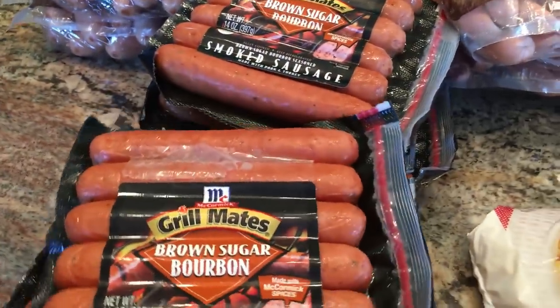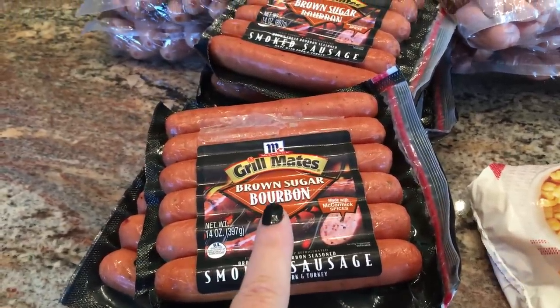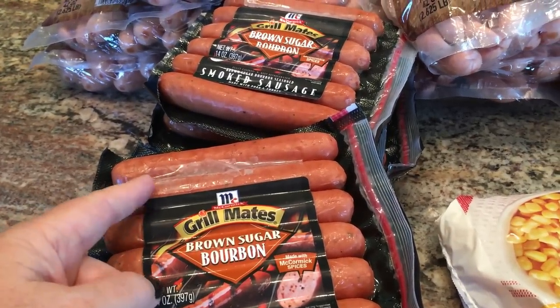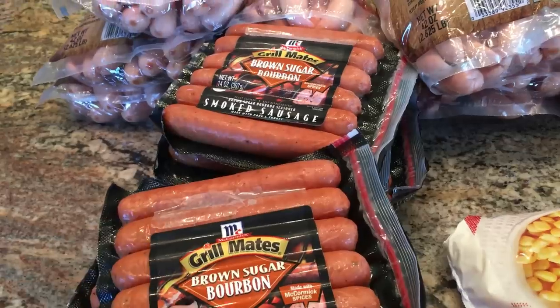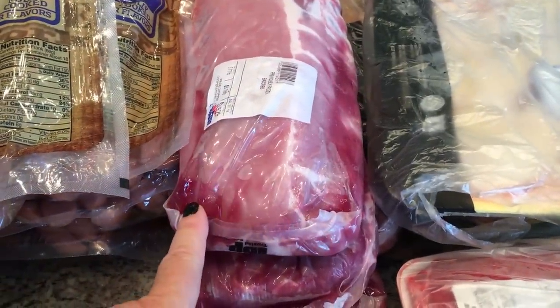And then when I was in the store, these were regularly $4.29 for the Grill Mates. They were on sale for $2.99, and they had a Peely sticker, 55 cents off. In my store doubles, so that made them $1.89. I got 10. I picked up some corn, and then I picked up four racks of the baby back ribs.